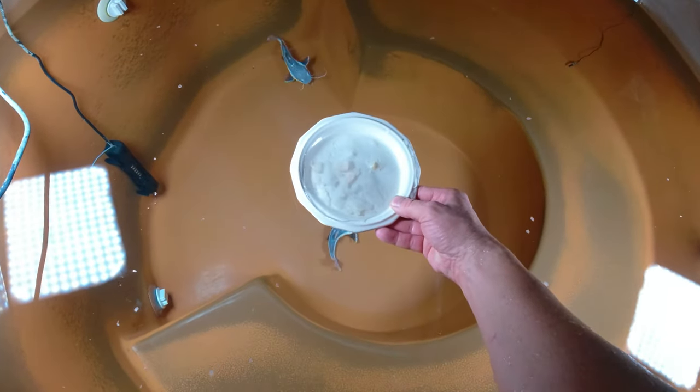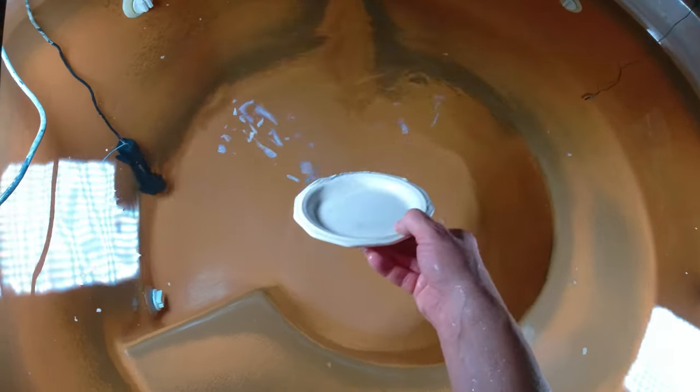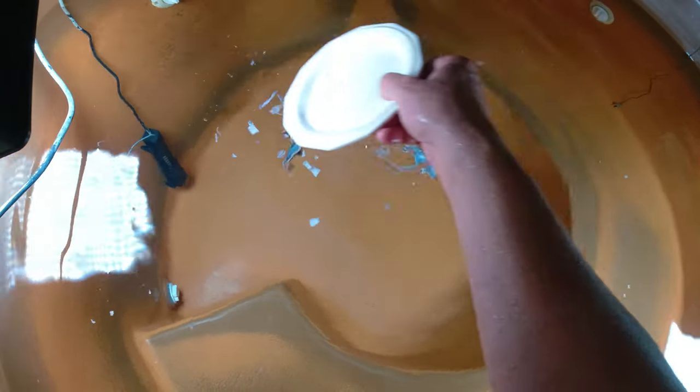All right, so this is a mixture of tilapia, cod, and mahi-mahi, three different kinds of fish that I got at the grocery store in the frozen food section. All right, so I'm going to finish up with some underwater video.